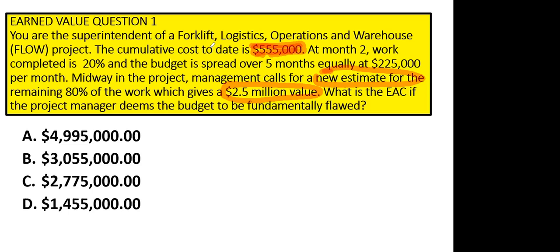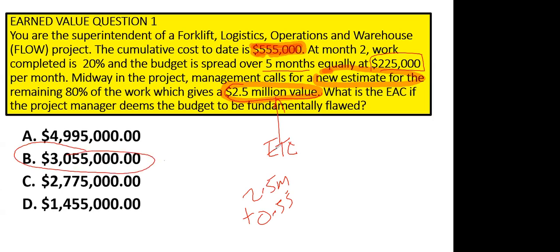Now, someone might say, oh, is that the old estimate? You have to read between the lines. It's not the old estimate. It's a new estimate. It can't be the old estimate because it said 5 months equally, and 5 times 225K is not going to give you 2 million. So you immediately know that is the ETC based on a brand new bottom-up estimate. So 2.5 million plus your AC, 2.5 plus 0.55, will give you 3,055,000. And that's how you get option B as the answer.